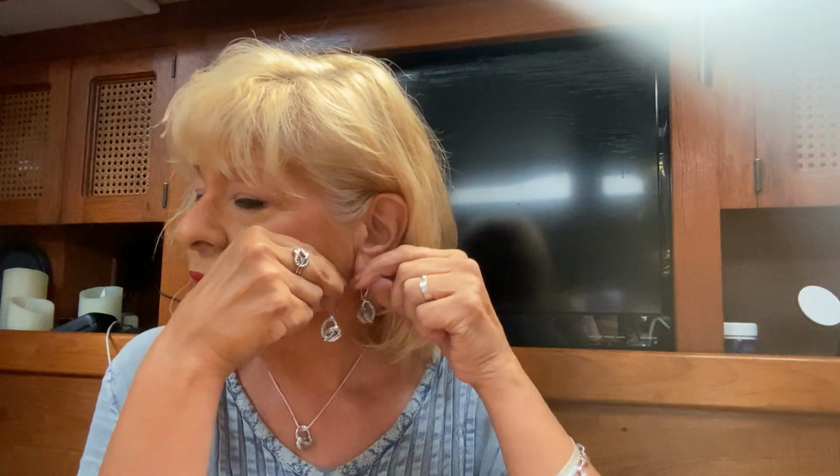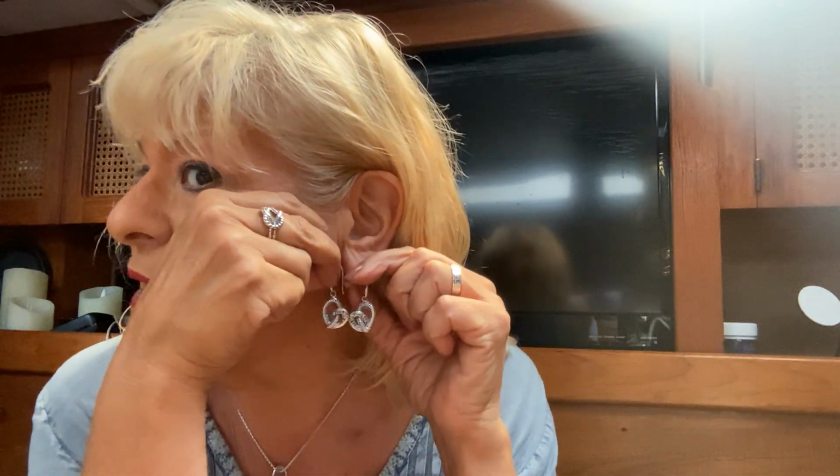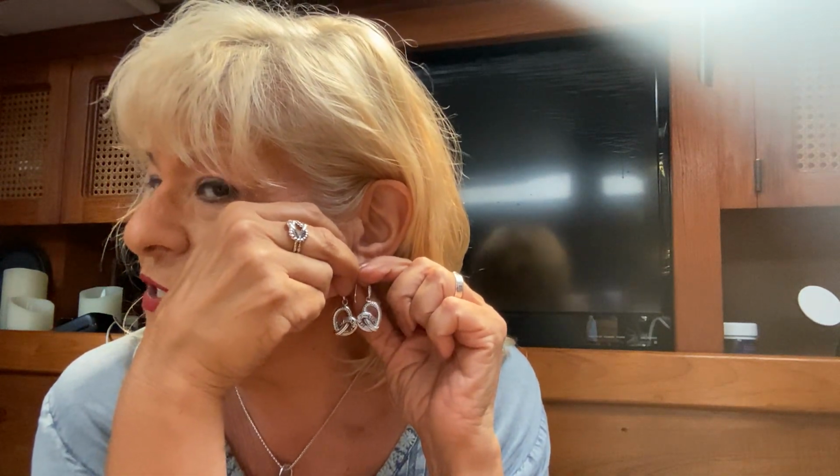They're completely matching to the bracelet, but here's what I meant by there's a right and a left. So it's less expensive for a manufacturer to make 2 of these, but then it kind of looks weird, I think.